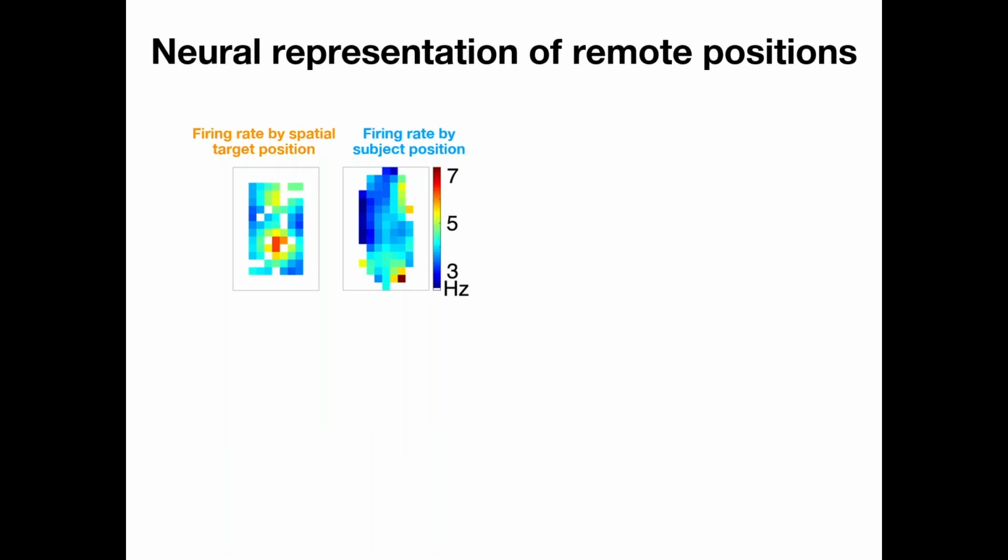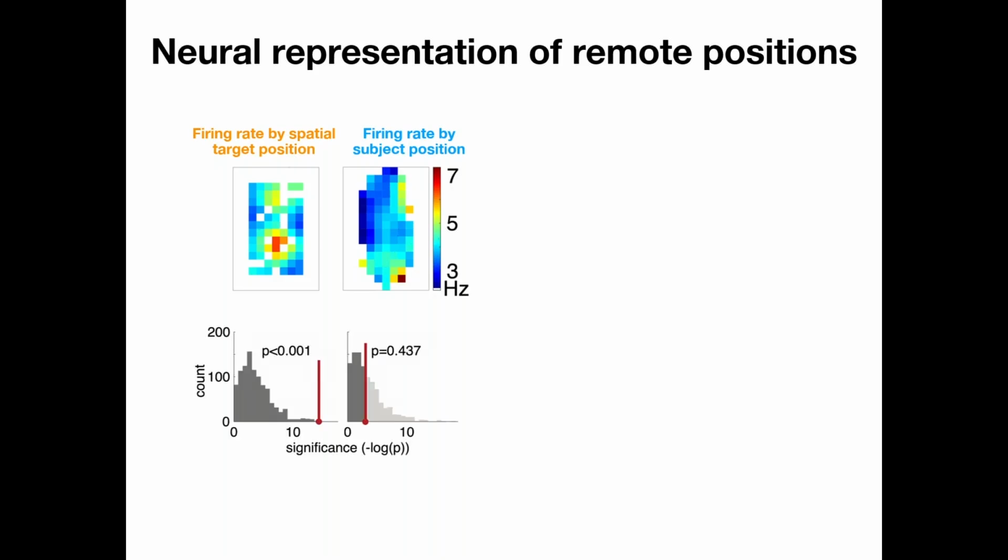So for one example, this is a neuron in the hippocampus. We can compute firing rate maps. These are both overhead maps of the environment, but you can bin the firing rate for each cell as a function of where the person is located, the subject position, or the position of the upcoming treasure chest. And the upshot is that for many of the neurons in this task, they are not reliably encoding where the person themselves is located, but they instead, in this period of the task, are encoding the location of the upcoming object.